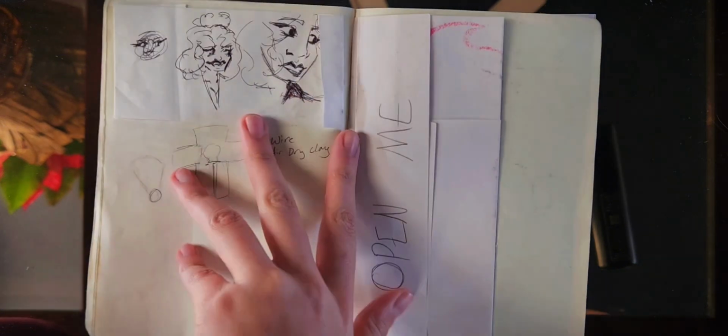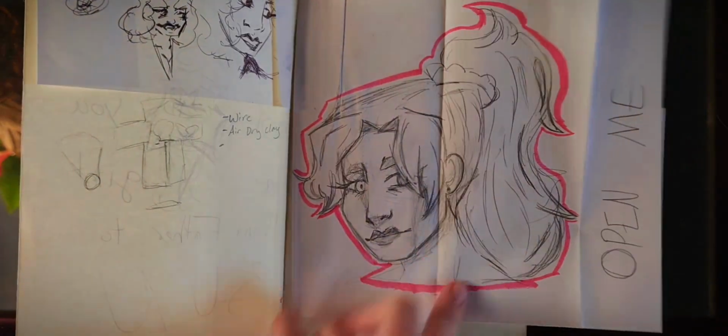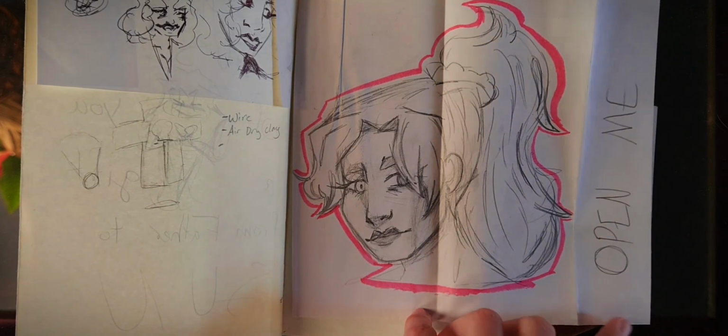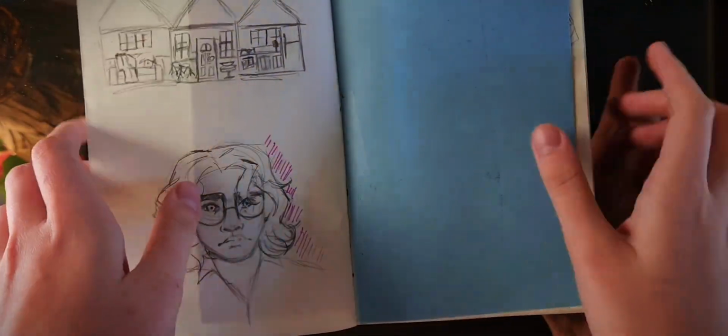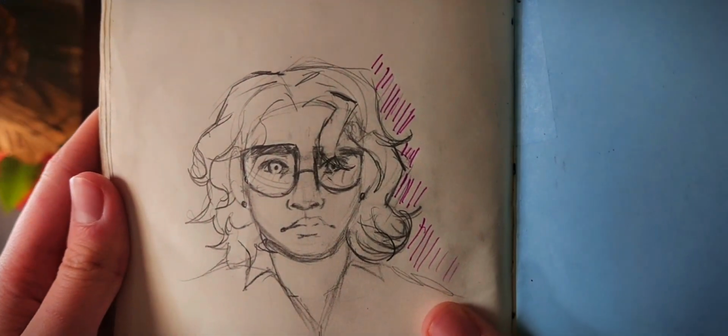I never finished that. Some random drawings. I don't know who this is, but she's pretty. I just drew her out of my brainscape. There's me. This is me. I wanted to do a more kind of realistic drawing. I don't know if it's exactly realistic, but there's me.